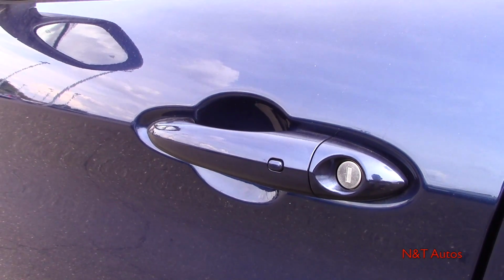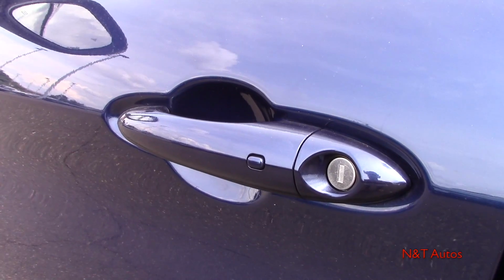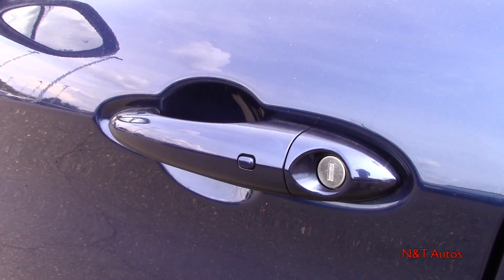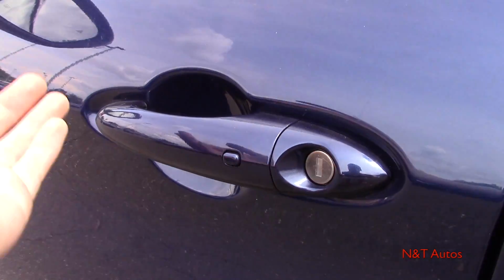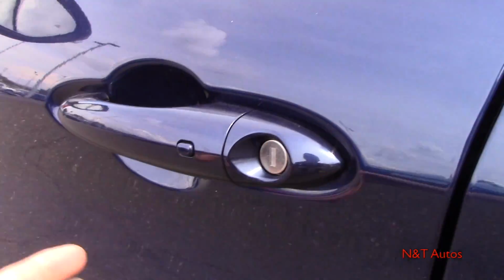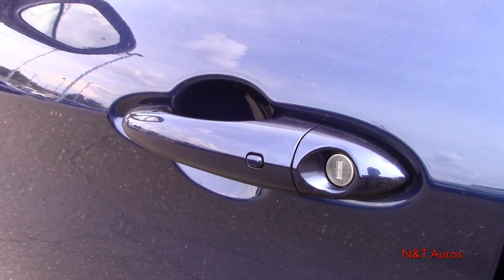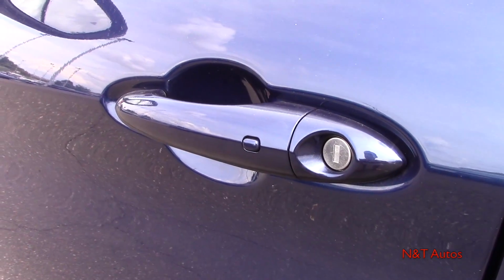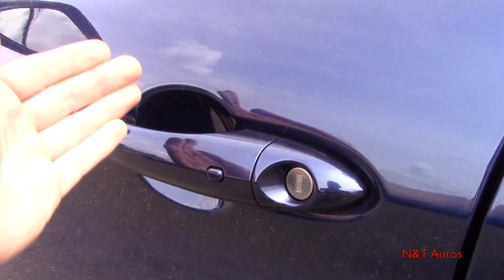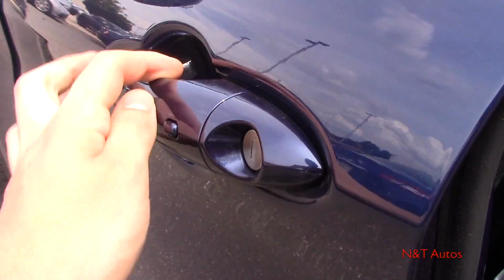Okay, so our smart key entry system. How this system works is you have to have your key fob within the proximity of the car, and you also have to locate these little buttons right here on the door. So the car is open right now, but if you want to lock, all you need to do is press that button. Car will beep and flash the lights twice, letting you know it's locked. But if you want to get back inside the vehicle, all you have to do is put your hand behind the handle and it'll unlock for you.